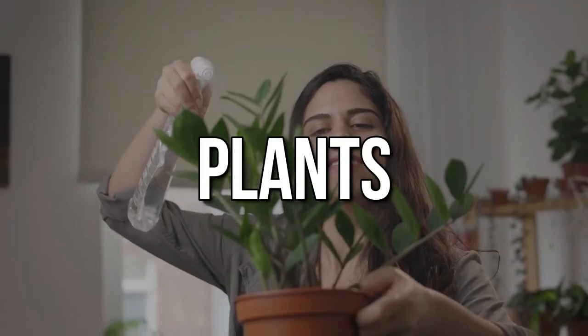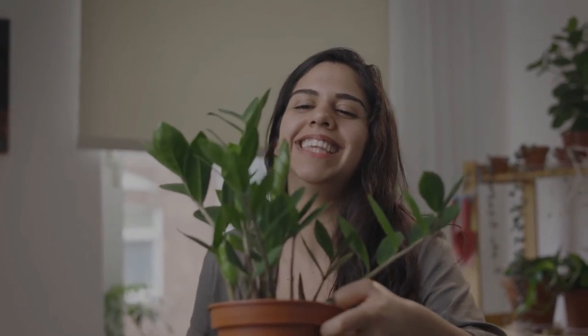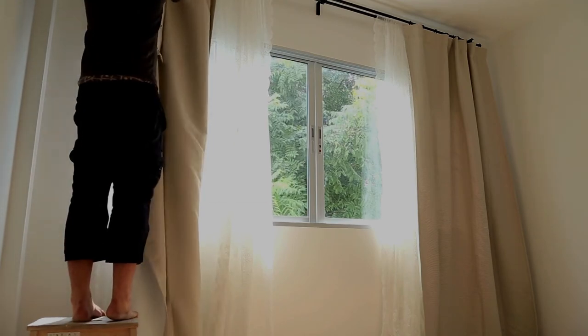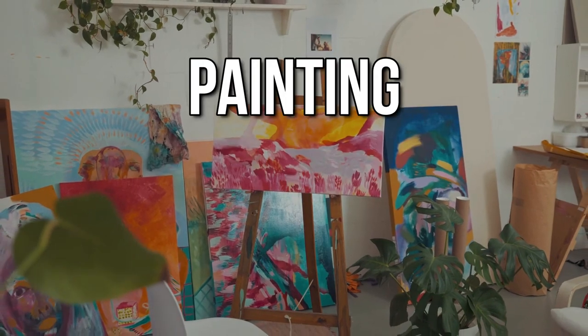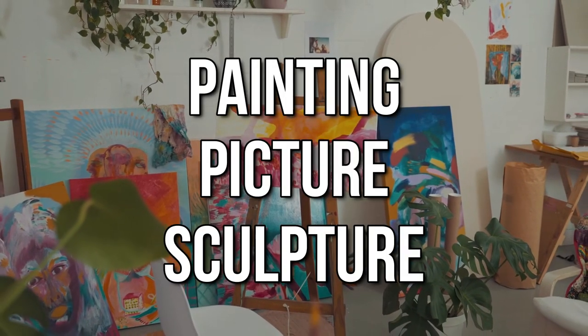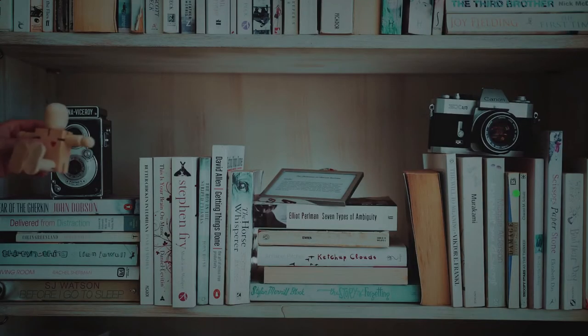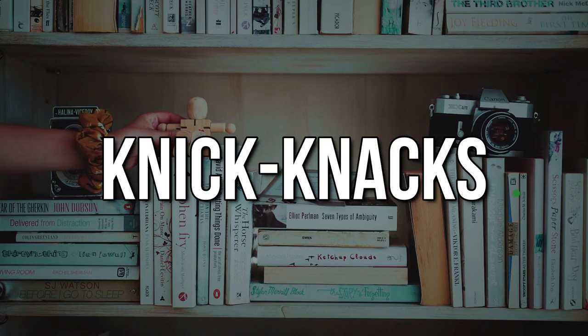If you want to add life to a room, decorate it with plants. Plants are great. Not only do they make your space look better, but they also boost your mood. To make your living room look nicer, you can hang beautiful curtains. You can also invest in a piece of art, a painting, a picture, or a sculpture. But remember, less is more. You don't want to clutter your house with too many useless knickknacks.